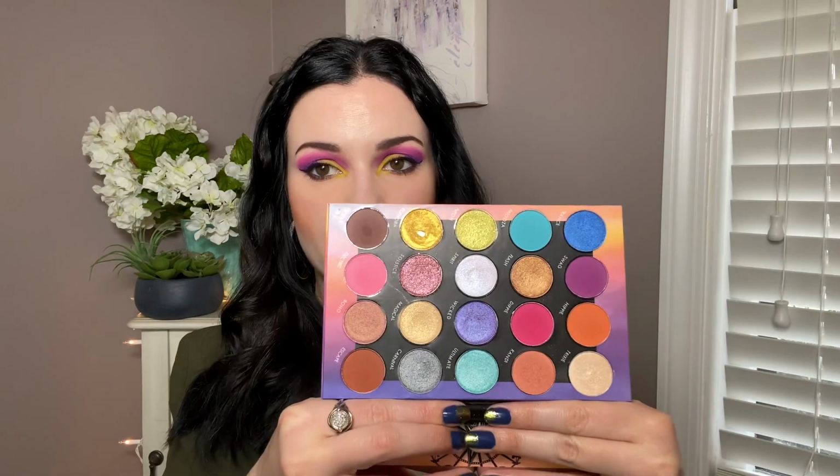I've talked about this one a lot. Unfortunately, it's not available anymore, but if you have it, I recommend using it because it is so, so good. The quality on this is Juvia's Place level, which says a lot, and the color selection is fantastic. I have hit pan on this gold. This one does have a few neutral shades, but I feel like it works with the colors, unlike the few neutrals in the Zulu palette. To me, they just don't make sense in the color story, but here it makes sense.